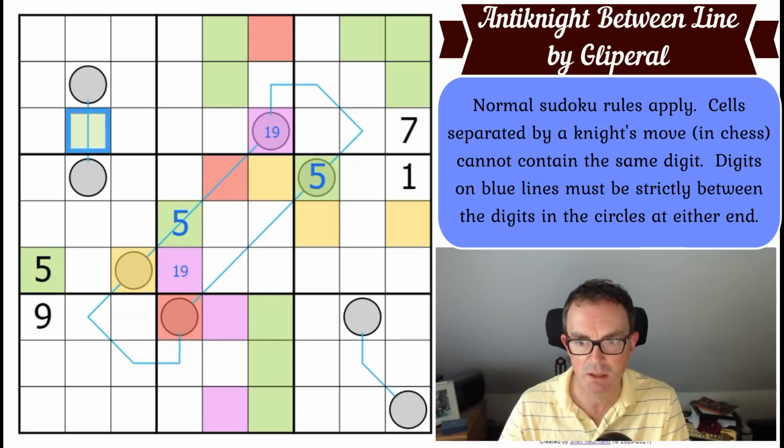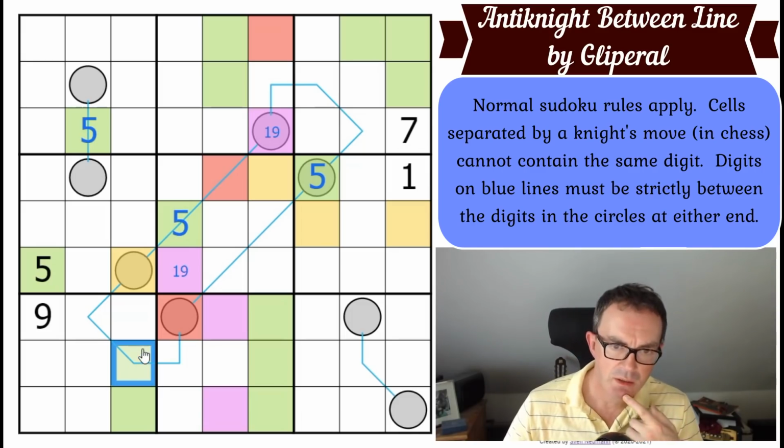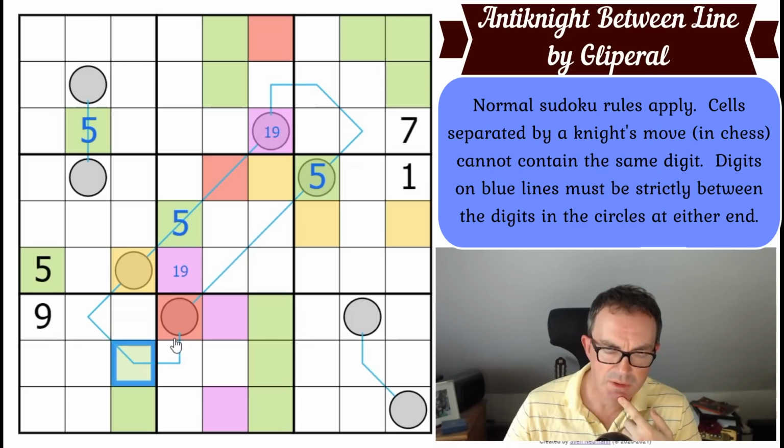So green, the 5, is on this between line, which means green is in this domino down here. Now, can it be there? What do we actually know about red and yellow at this point?